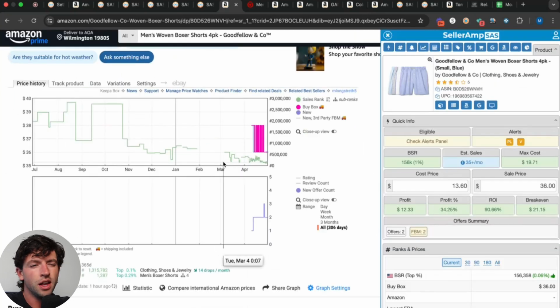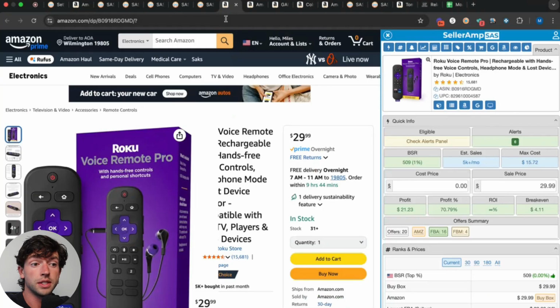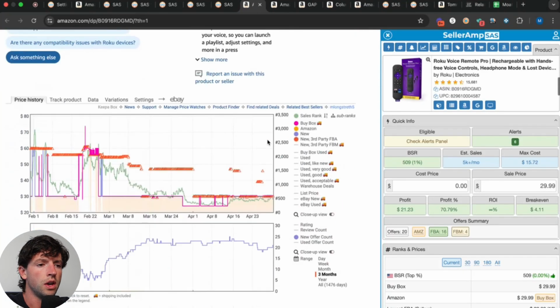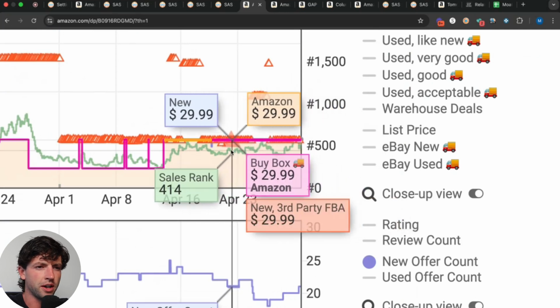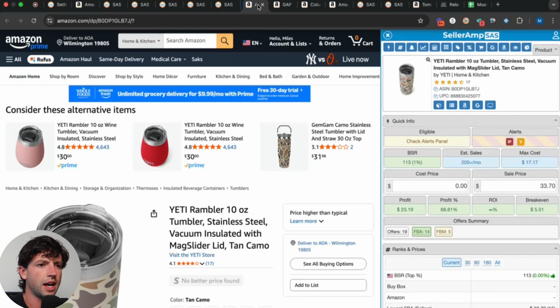So if you see these gaps here, this is actually something I would go ahead and test right there. So that's not bad whatsoever. Take a look through other Goodfellow listings here too. So we can see, it looks like Amazon's pretty much holding the whole buy box on that. We can see, so not going to worry about those guys.